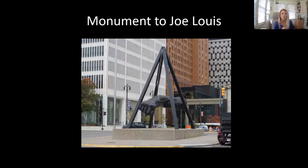This is the monument to Joe Louis. Joe Louis was a famed boxer. And so this iconic fist is by Robert Graham. This shows not just that he's a famed boxer, but also his fights to end segregation, because segregation existed in different forms, whether it was de jure, a matter of law, like in the South, or de facto, like we see in other areas where it wasn't a matter of law. It was just a matter of fact.